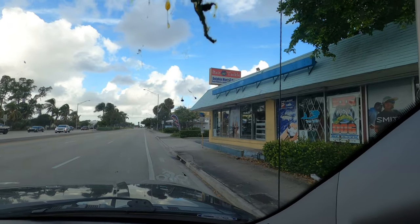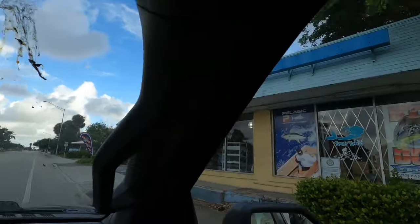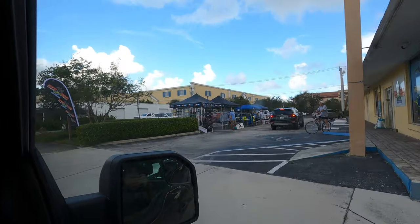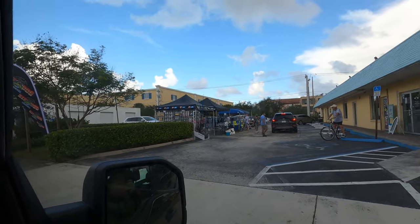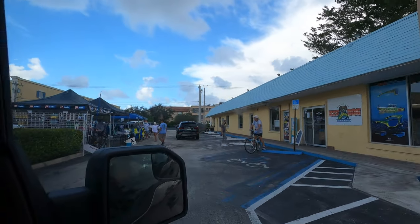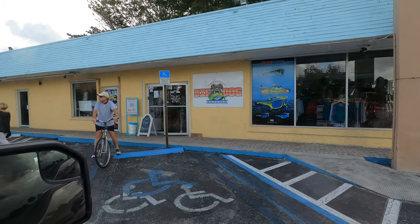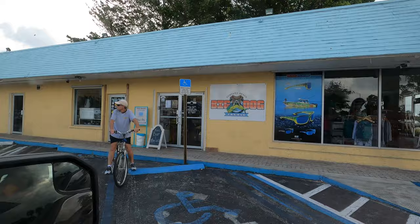Yeah, that's the tackle store that I was telling you guys about, the Big Dog. Everything is on sale here, and they are doing an outdoor sale event. So we're gonna swing by to talk a little bit with the guys, because they are very nice people. And then I'm gonna get an ice bag that they gave me for free. So this is why I'm here.